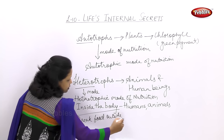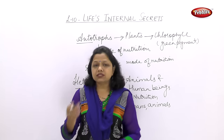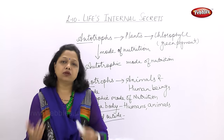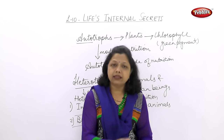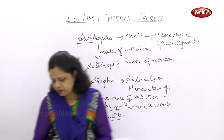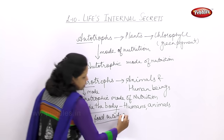Now what does it mean when they break it outside the food? There are some mushrooms, some fungi. The mushrooms are also fungi. So fungi like yeast, mushroom, what do they do? What they do is they break down the complex substances outside and then make it into simple, and then they absorb it. So this type of mode of nutrition takes place outside the food, outside the body.